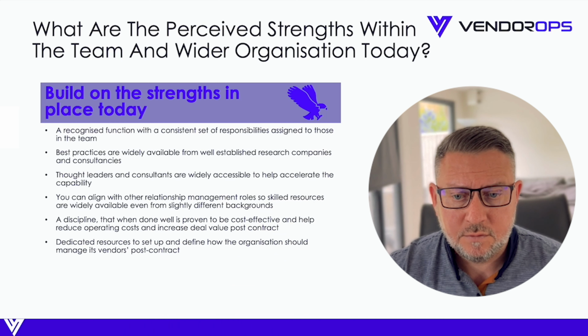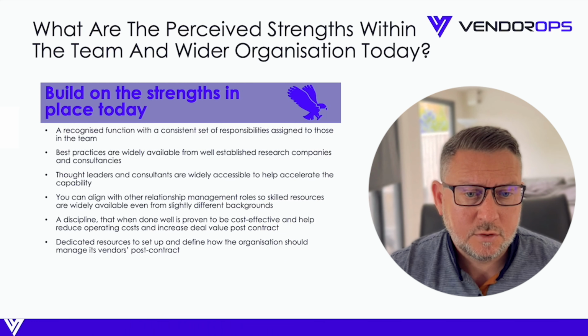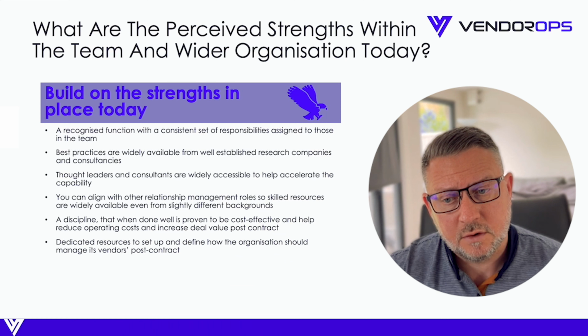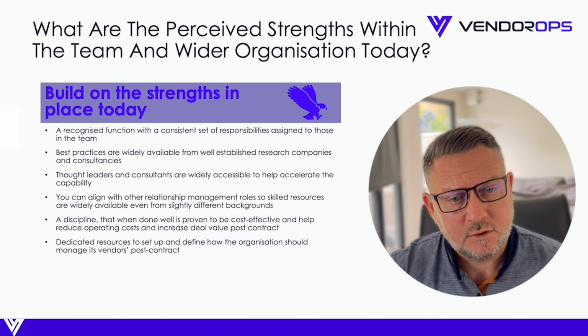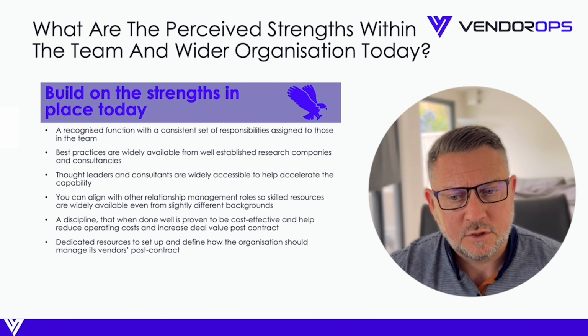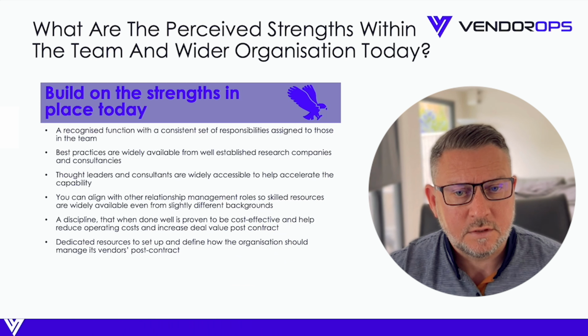Dedicated resources: hopefully by now you have dedicated resources set up and helping define how the organisation should manage its vendors post-contract. If not, back to the earlier point, if you haven't yet got that function but you are recognising that need, there are a lot of options, and there are other videos we can point to that you can look at later around operating model. Whether you have a centralised, decentralised or hybrid operating model, those are things you probably want to check out to see how you get the biggest bang for buck out of the resources you align to this vendor management function.